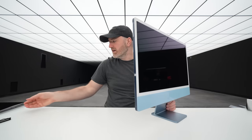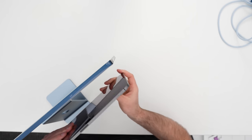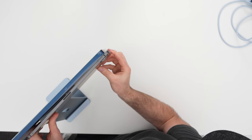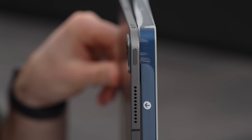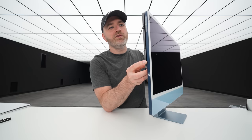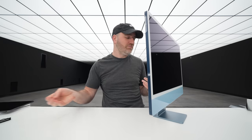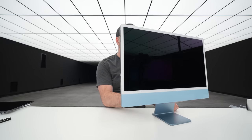Just how, I mean, let me just hold up this iPad Pro, the new 12.9. If I hold that up, you can see it ain't all that different. It's probably two of these max. It's very slim for an entire desktop computer. It's slimmer than I think any monitor I own at the moment. And it's got an M1 in there.